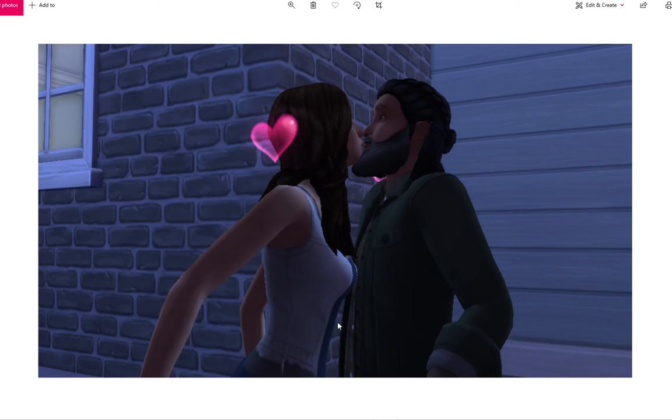Okay, so look at her. She was teeny tiny. And by the end, she had that beautiful mom body going on. But she started this thing teeny tiny. Okay, anyways. This is our second guy. This is Wendell Cardwell.